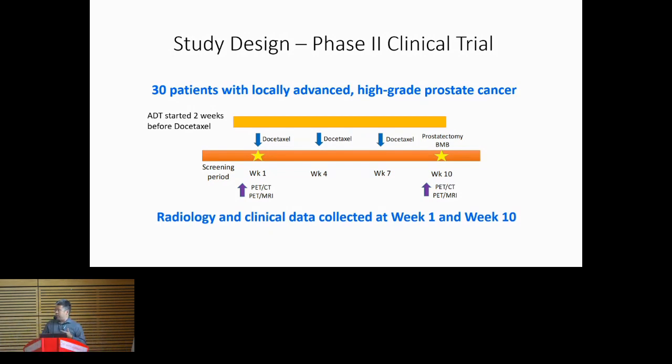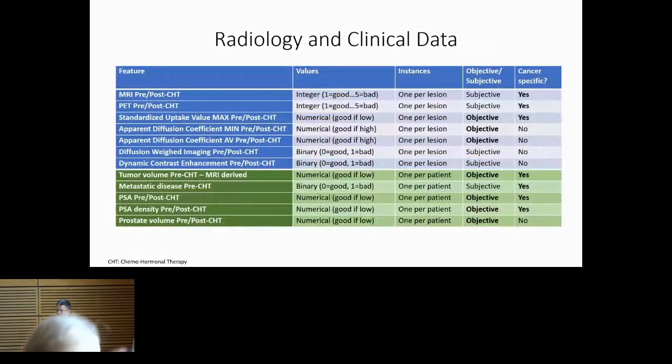And so we collect radiological and clinical data at week 1 and week 10, the purple arrows indicated in the figure. These are the data features that we collect. There are 7 radiology features, MRI, PET, and so forth, before and after CHT, so 14 total. And then we have 8 clinical features: tumor volume, pre-treatment presence of metastatic disease, and then PSA density and prostate volume before and after CHT.